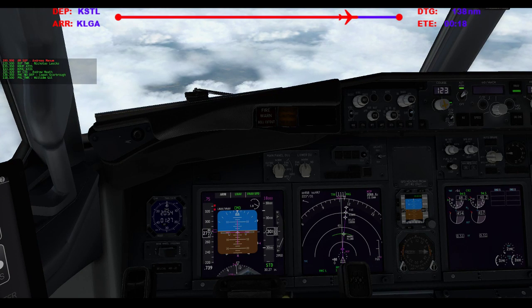VOR once we left approach. I don't think the RNAV is active right now. So VOR 13 left approach.